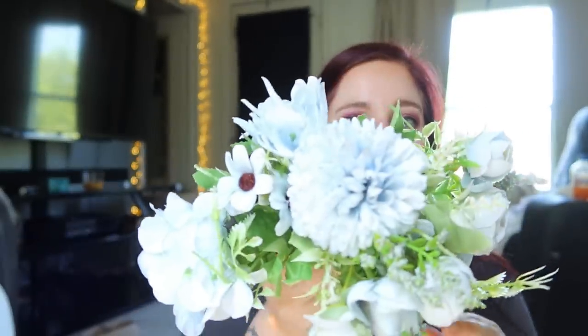Okay, these are off of Temu. I've got these little white ones, and then it's a light blue color. I think these would be great on the kitchen table. I have not decided yet if I'm going to use my big vase that was on the table, or if I'm going to use this little one. I'm leaning towards this one. It depends on how small it looks on the table compared to everything else.